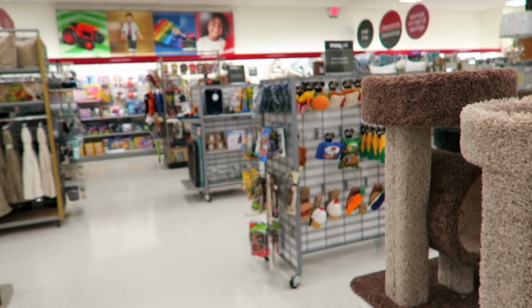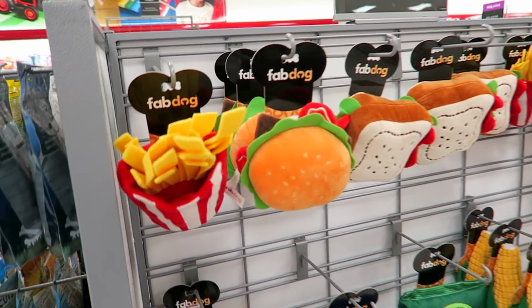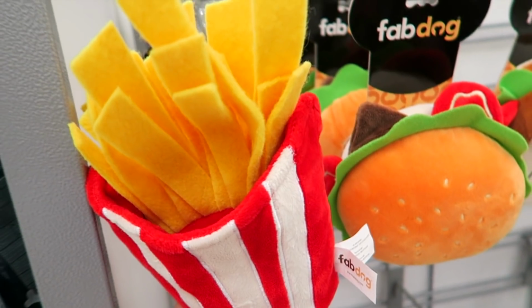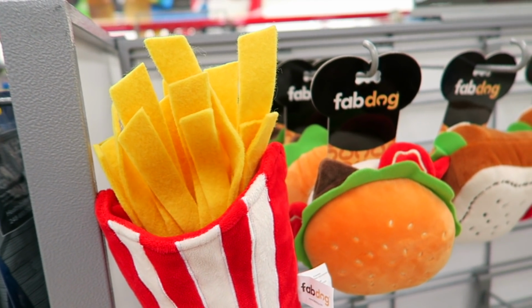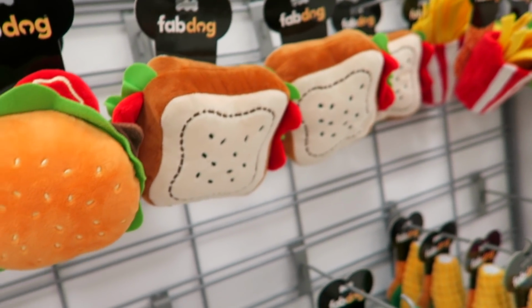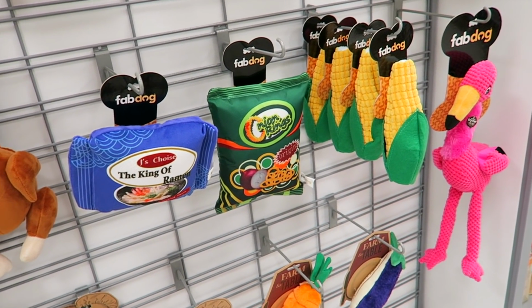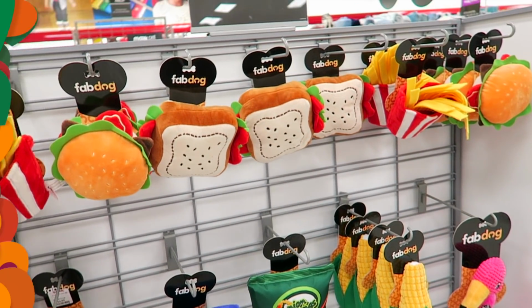And they also have the cutest little dog toys here. I wanted to get her these French fries, but I think she would have these torn up in probably about 30 seconds. But they have a hamburger, a sandwich, a little turkey. Oh my goodness. TJ Maxx always has the cutest dog toys ever.